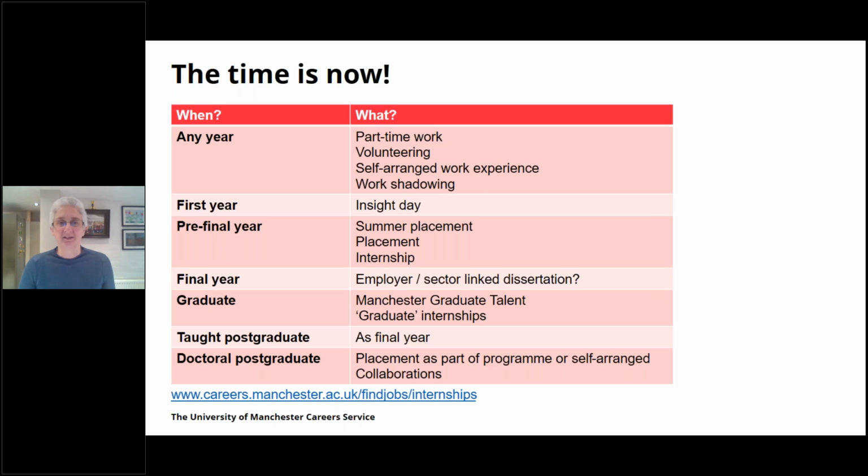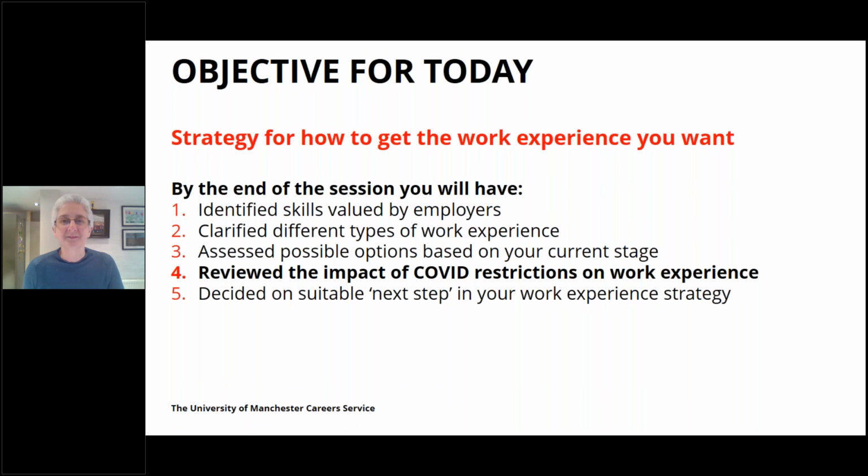And if you want more details about what you can do at different stages, then this link at the bottom, find jobs/internships, will take you to the section where you can click on the year group that you're in currently, and it will give you details of all the things which could be an option for you in the year group that you're in now. And hopefully, if Kim's able to, she might be able to put you that link in there if you wanted to have a quick look at it now. Yeah, that's already in the chat. Thanks, Sarah. Oh, fabulous. Thank you, Kim.